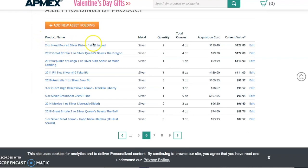So the 2-ounce hand poured, you see the premium was too high. So yeah, this was at about $30 an ounce, and current value is right about what I paid. So high premium poured silver, not doing well here.